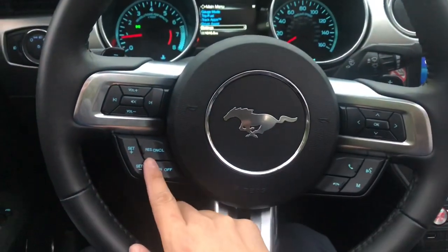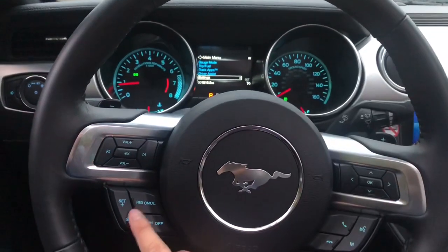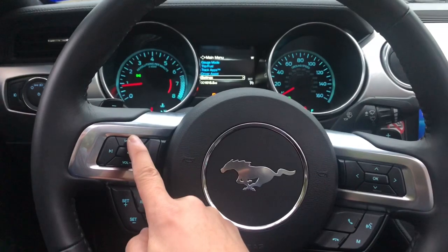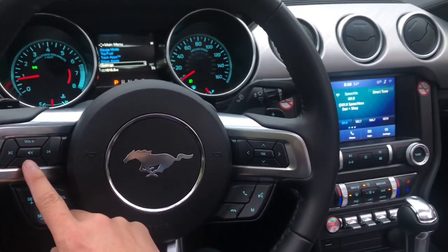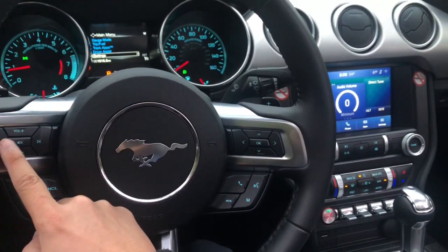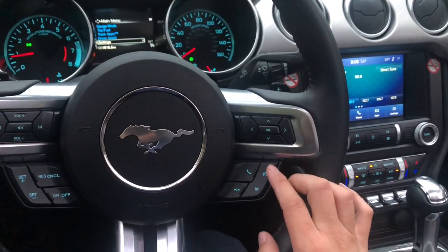And then if you go back here, this is your cruise control. You turn it on and off like this. There's an icon right there, and then you can set it by pushing down. This is the volume. The 2 skip buttons are able to change the radio station. And then you have an array of call buttons down here.